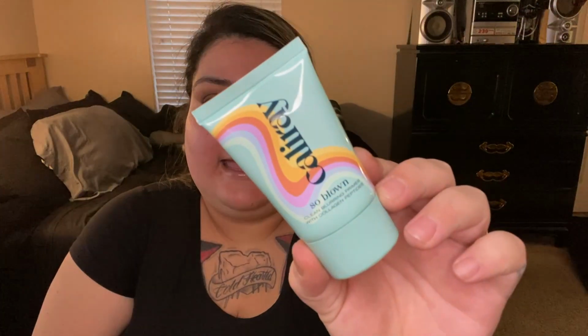So for primer, I am going to use this one from Cali Ray. This is the So Blow and Clean Blurring Primer. I do really like this. The thing I like about this is that it smooths out my skin and it feels nice and smoothing, and it does minimize my pores just a tad bit, not too crazy, but it does do the job. And yeah, I have really been enjoying this primer.